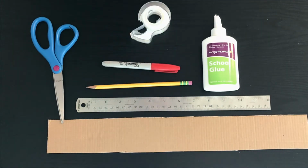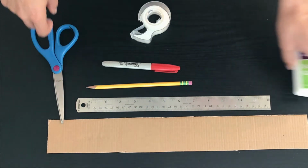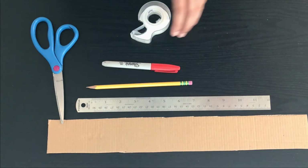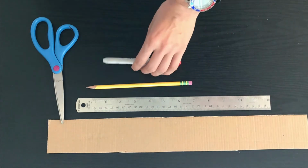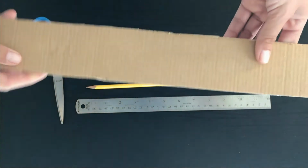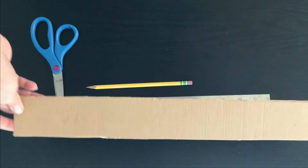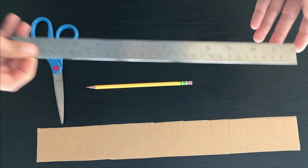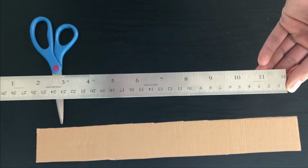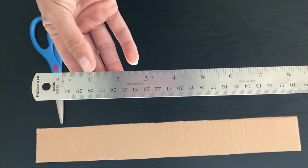Let's get started with our cardboard, ruler, pencil, and scissors. You can set the other items to the side. We are going to make 2 strips out of our cardboard that are 1 foot by 3/4 inch wide.